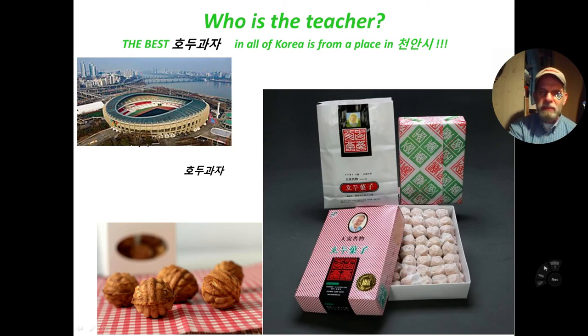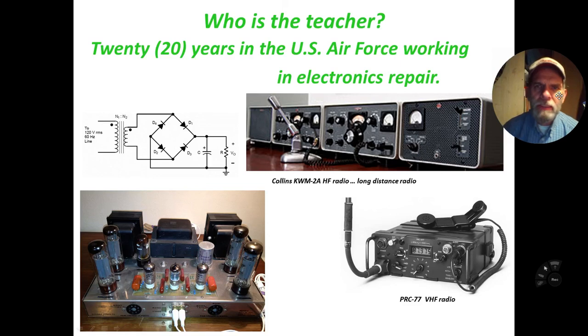1988. What's the difference between Hodo Kwaja walnut cookies? What's the difference between Hodo Kwaja in 1985 and Hodo Kwaja in 1989 after the Olympics? Different. Who is the teacher?